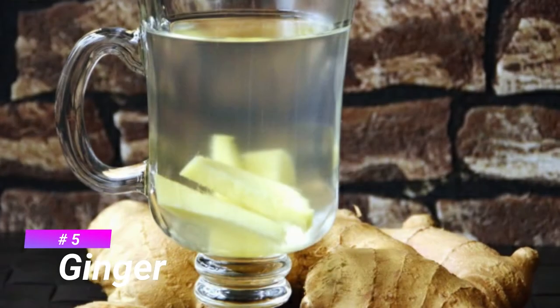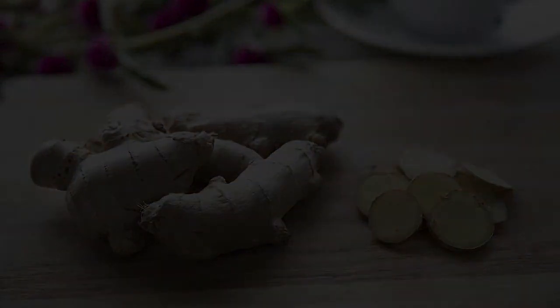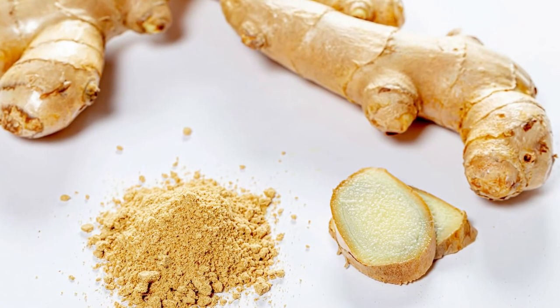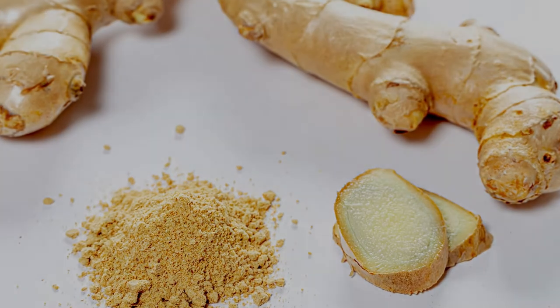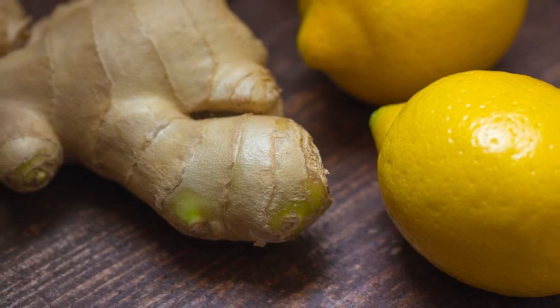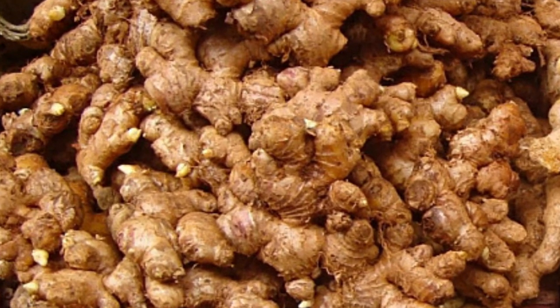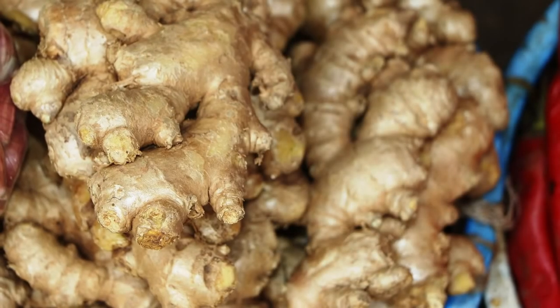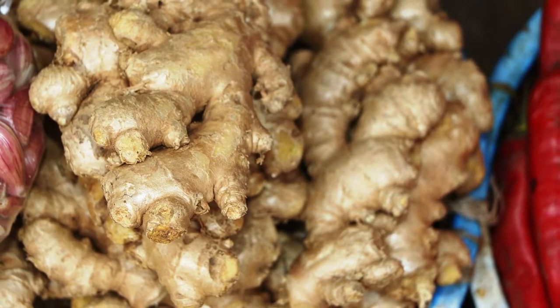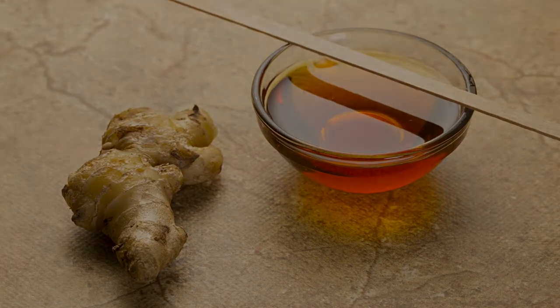Number 5 is ginger. Ginger is a flowering plant. Ginger root is widely used as a spice and a folk medicine. Ginger is another ingredient many turn to after getting sick. Ginger may help decrease inflammation, which can help reduce a sore throat and other inflammatory illnesses. Ginger may also help decrease nausea.